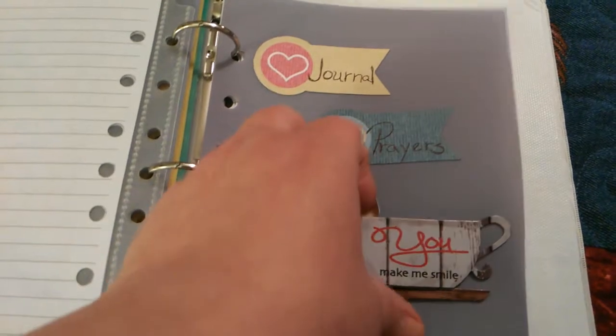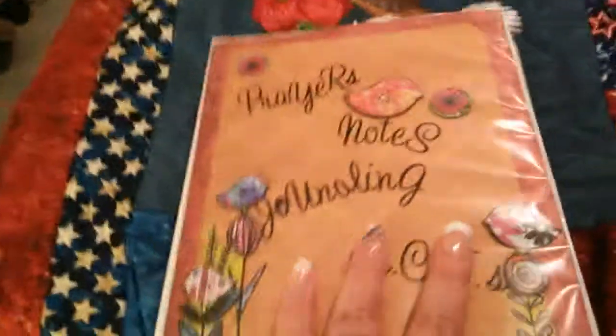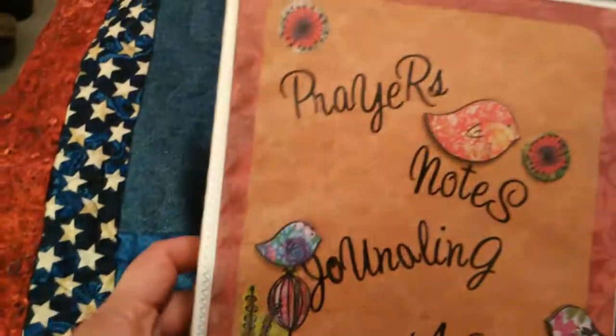Again, these stickers are found at Dollar Tree. And this is just where I have extra paper, or sometimes I write out my prayers to the Lord, or I just journal in it. So that is my prayer journal. I hope this will help you and inspire you to make one of your own.